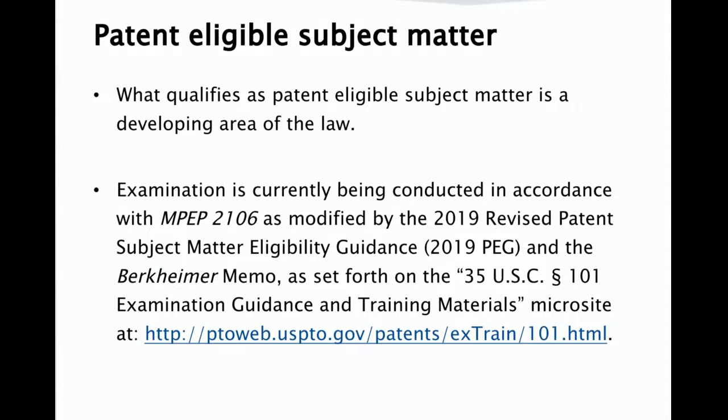We will now take a further look at subject matter eligibility, focusing on the court's interpretation of boundaries on the four statutory categories. This is a developing area of patent law. Currently, examination is being conducted using the guidance found in MPEP 2106 as modified by the 2019 Patent Eligibility Guidance and the Office's Berkheimer Policy Memo. You can find the 2019 Patent Eligibility Guidance and the Berkheimer Memo on the 35 U.S.C. 101 Examination Guidance and Training Materials microsite found at the link in this slide.